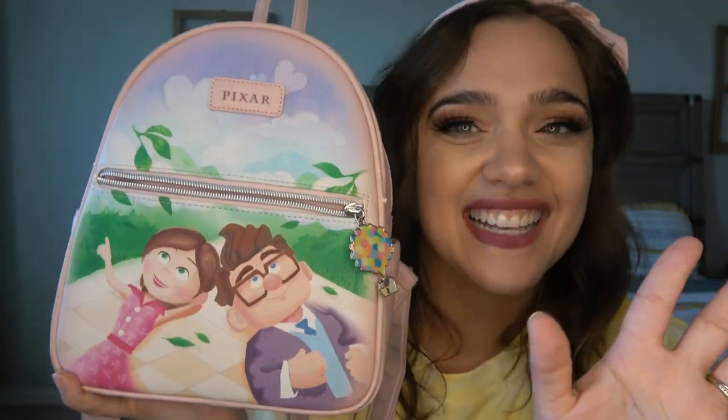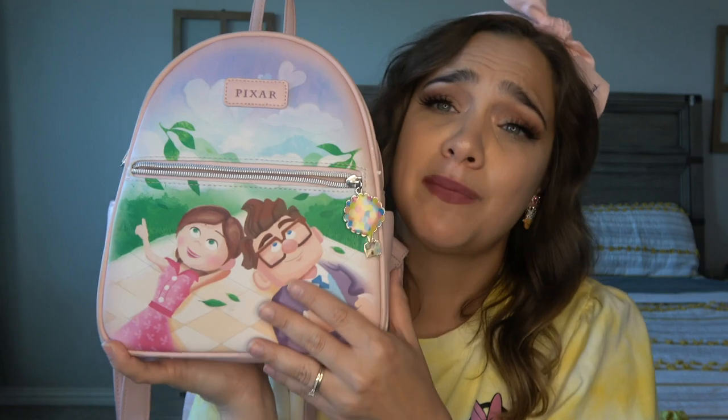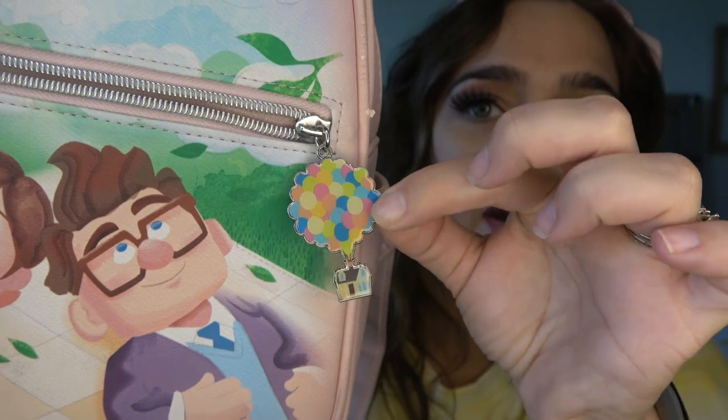She does have a channel. I will be sure to link her. But this is my number three Up bag. And we have Carl and Ellie on the picnic blanket. This is one of my favorite depictions of them. And then the zipper pull. You guys, how perfect is that? It's the little Up house and the balloons.